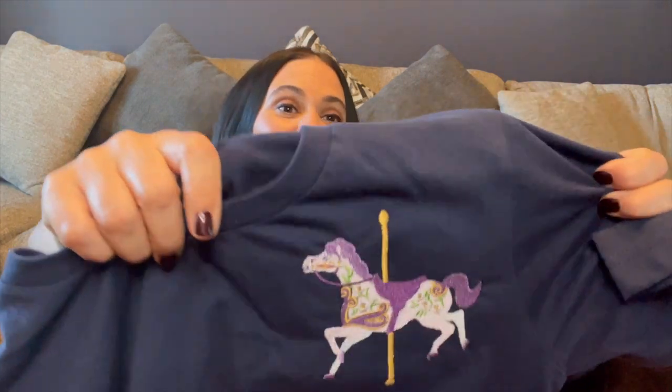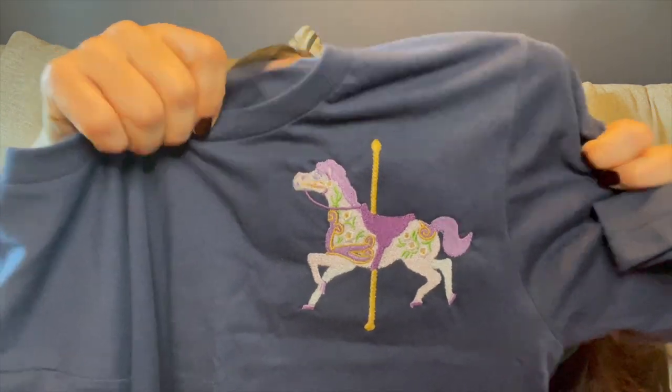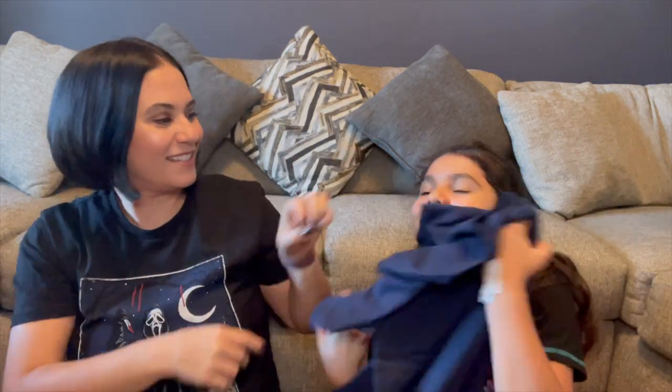I love the embroidery that Mary does. Like the detail on this, it's crazy. So beautiful, and the t-shirts she uses are so soft and cozy. Do you love it? I love it. It's so cute. So that is a really fun bundle.